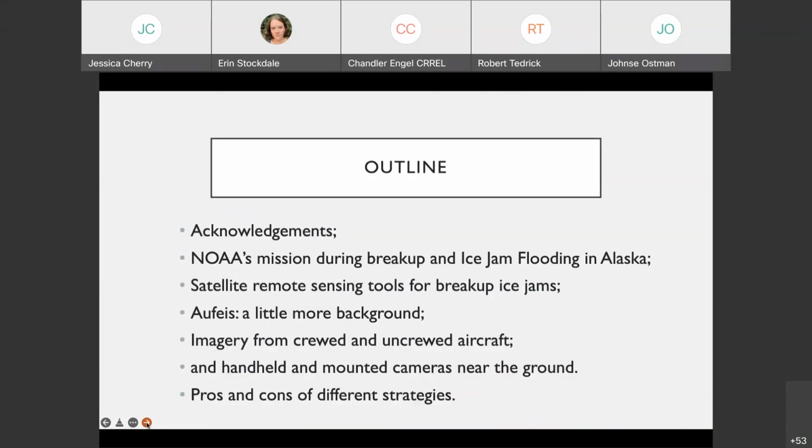I want to give some acknowledgements. I want to talk a little bit about NOAA's mission during breakup and ice jam flooding in Alaska. I'm going to show some satellite remote sensing tools for breakup ice jams and freeze up ice jams as well. Jeremy provided some nice background on Aufeis, but I want to give a little bit more that's Alaska specific. And then I'm going to show imagery from crewed and uncrewed aircraft and handheld and mounted cameras near the ground, and talk a little bit about pros and cons of different strategies.